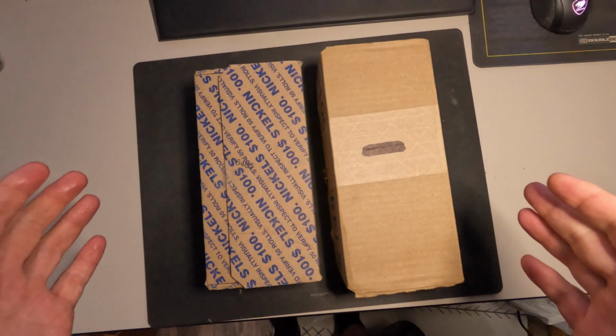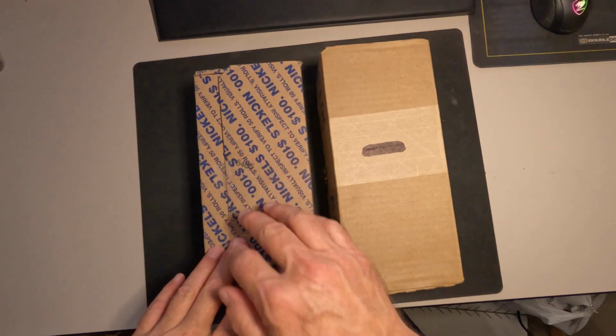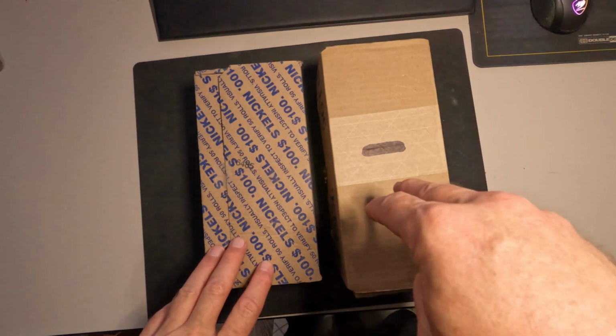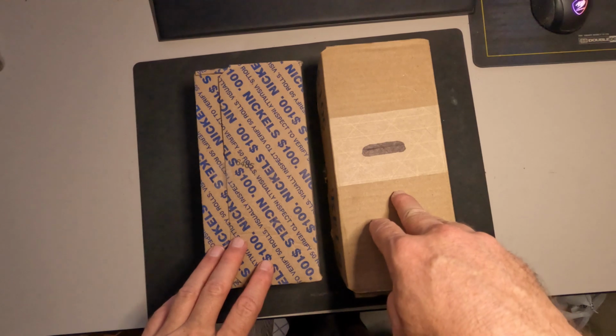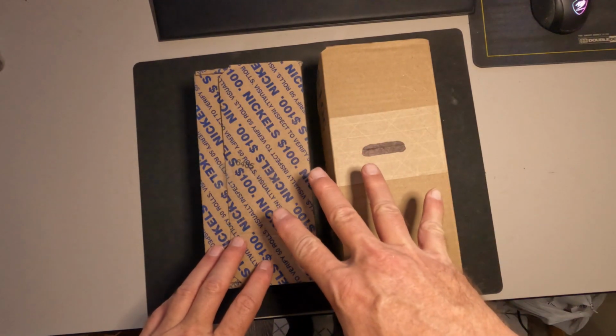Today on 3D Outdoors, we have 2 boxes of nickels to go through. I have to thank Dave for procuring us the first one, and I found a source for nickels, so I've got another box here, and hopefully we'll have some more videos on that. We'll do a wrap-up once we're through all of them.